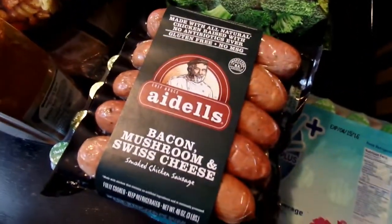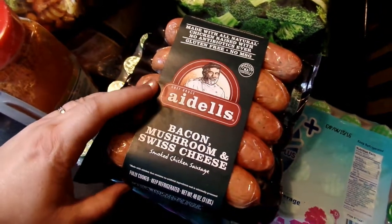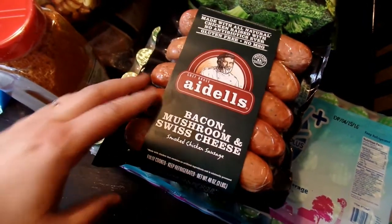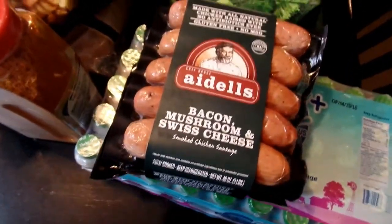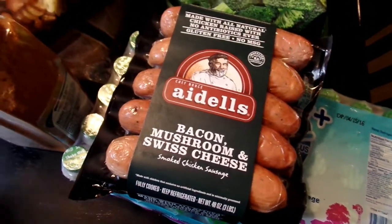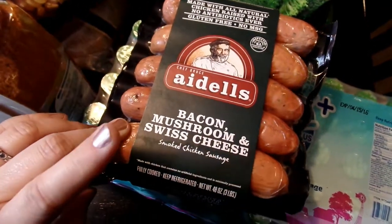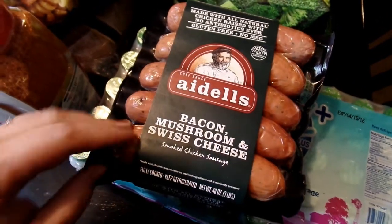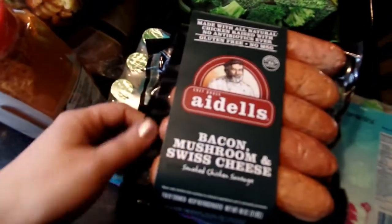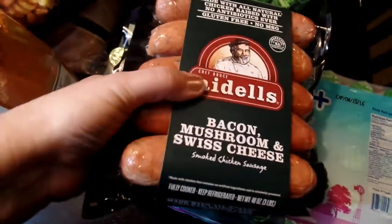This is one of those purchases where the samples get you. Last week we had the Adele's chicken apple sausages, and they were pretty good, but they weren't spicy enough for me. They were a little too sweet. We liked them, and it was the second time we'd had them, but I decided that I needed something with just maybe a little more kick, and they were sampling these, bacon, mushroom, and Swiss cheese, and they tasted really good. So we're going to go ahead and try these. Again, I'll probably throw them in my freezer for when I have a sausage meal on my schedule, and these should be a fun one to have on hand.